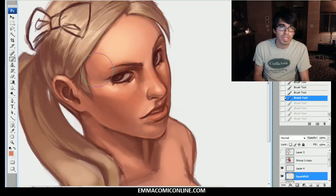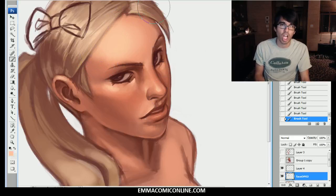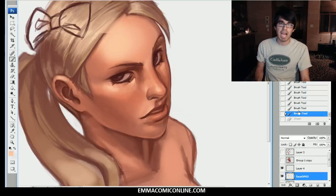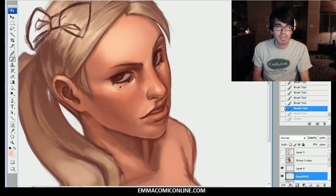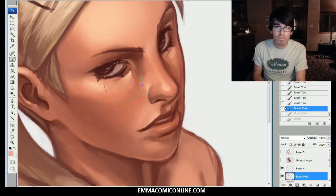Okay, so I'm going to go ahead and blend this out. And again, what's really nice is working on a separate layer too. Say you do this, you're like, oh no, I went into the hair. You can just go back and erase that right back out. Okay? The power of layers. Don't forget it.